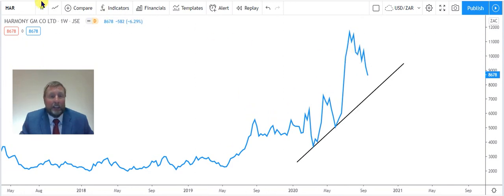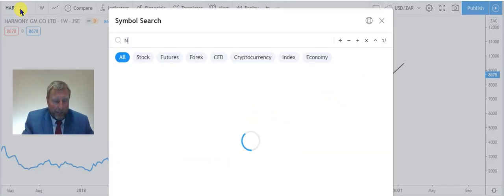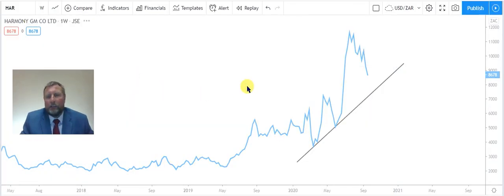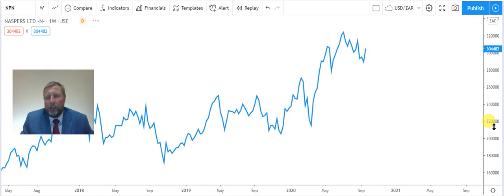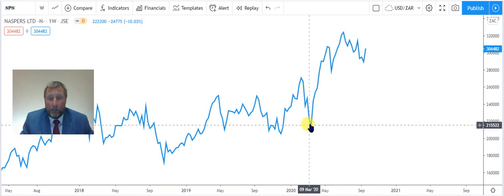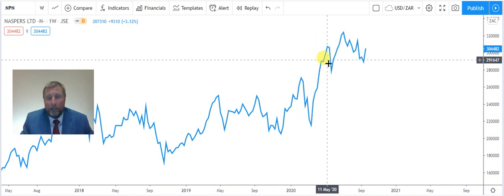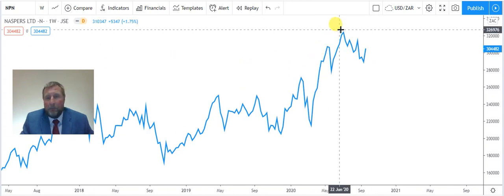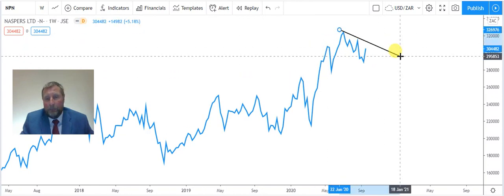Let's have a look at Naspers. Rashid wants to know about Naspers. I mean, this is, of course, the darling of the market. The share can rarely disappoint. This is a weekly chart. Look at this lamp pole formation, steep rally, little bit of a pullback, steep rally. And what do I see here? I see maybe a little bit of a bullish flag there.